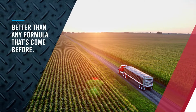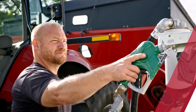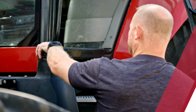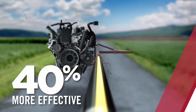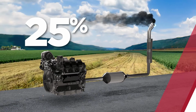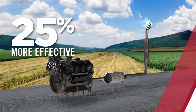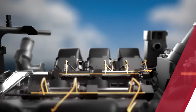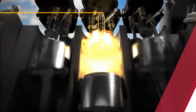Our premium diesel fuels are precisely formulated with a terminally injected additive package to increase power and fuel efficiency, protect your engine, and reduce downtime. Cenex premium diesel fuels are 40% more effective at breaking down harmful deposits and 25% more effective at reducing exhaust cylinder temperature fluctuations for a more complete burn and less regens. Significantly better fuel stability and filterability prevent damage to fuel injectors and excess fuel consumption.